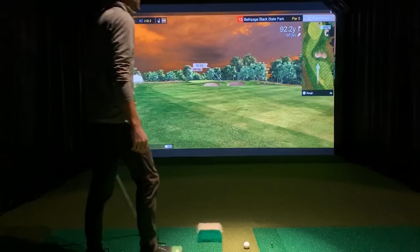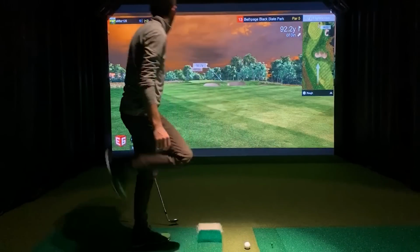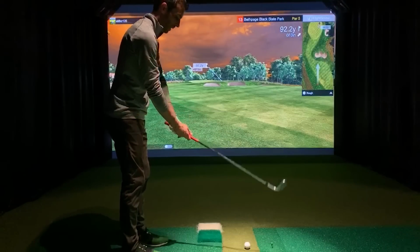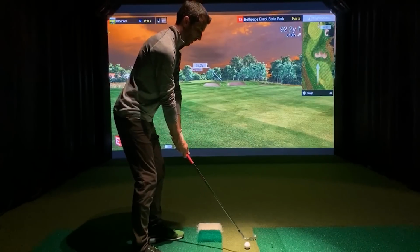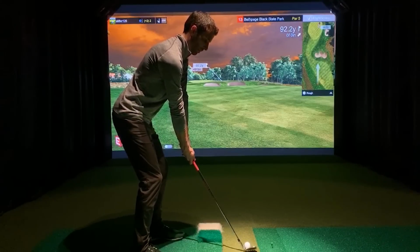All right, so how far do we have in now? 92 yards? Yeah, this is so I don't have to take off a 58 and hopefully land it close. All right, so Jay looking to put this within 10 feet. Let's see what happens.